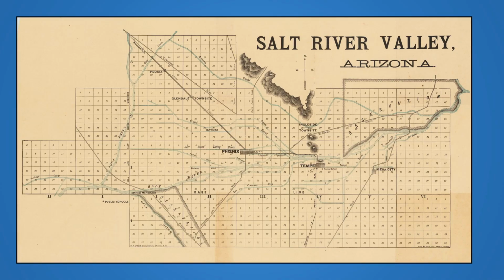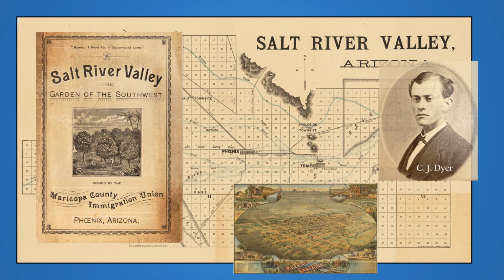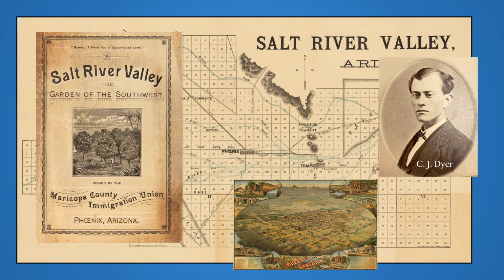The results of these changes can be seen on this 1887 map of the valley that was published in a brochure distributed by the Maricopa County Immigration Union. The map was drawn by C.J. Dyer, who is better known for his bird's-eye views of Phoenix.